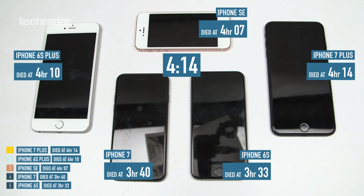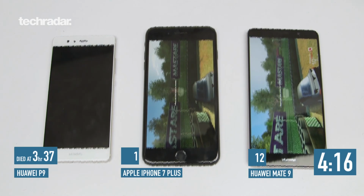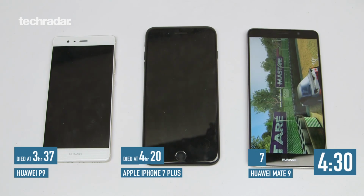So there we have it, the iPhone 7 Plus has won our best battery life test, but we do need to remind ourselves that that phone was running iOS 10.2 beta, while the rest of the phones were running iOS 10.2. But we have run this test in the past, and it's been a similar score of about 5 minutes or so. So the iPhone 7 Plus may have won this test, but it's also a very similar score to the iPhone 6s Plus and the iPhone SE.